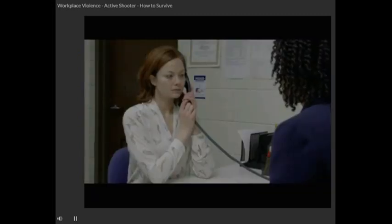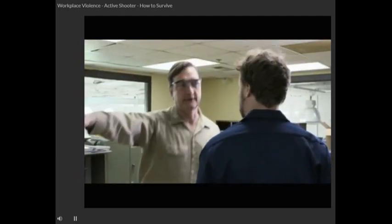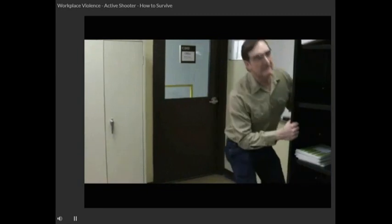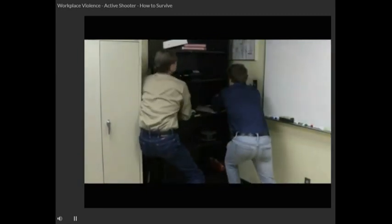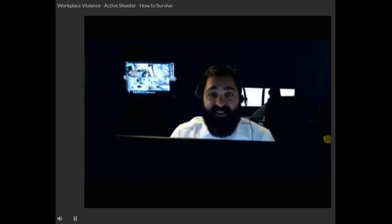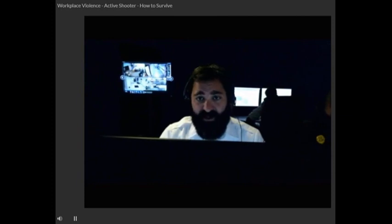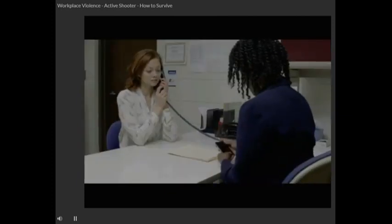First, do everything you can think of to keep the shooter out of that room. Help me move that cabinet in front of the door. If the door has a lock, lock it. The door's locked. You need to stay out of sight and be very quiet. And make sure everyone turns their phones off. Listen carefully to me and don't make any noise. Turn off the lights.